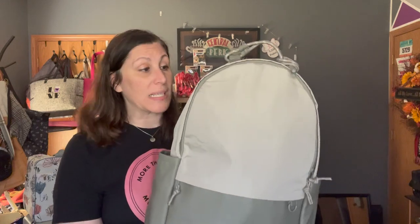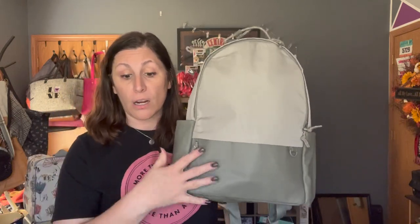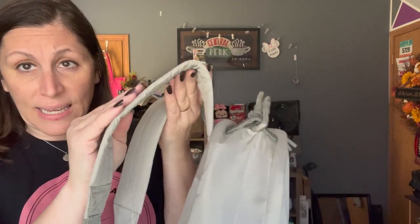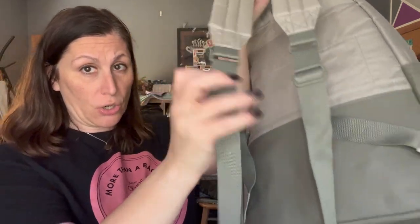It is called the commuter backpack. This is in Abby Stone. This is a current product, a current print for our catalog. Abby Stone, super duper cute. I want to show you the very nice, very thick, padded, quilted-ish strap. It's fully adjustable. You can do it. You're good to go, right?